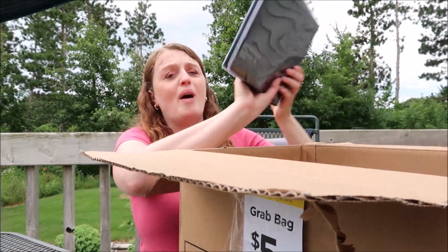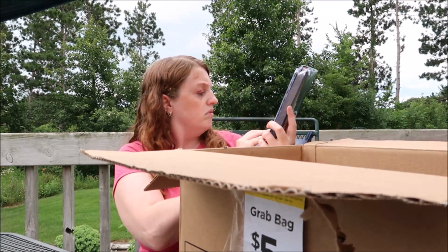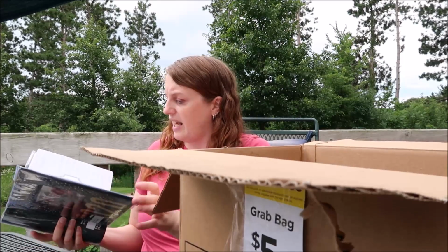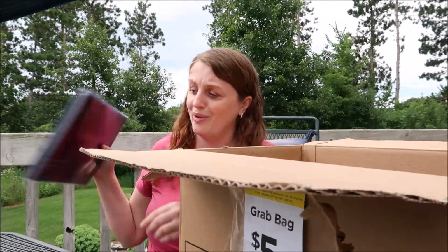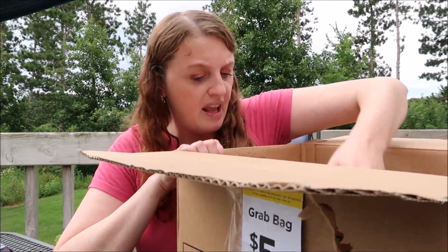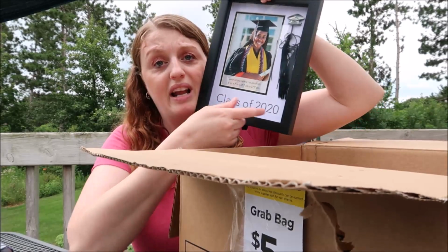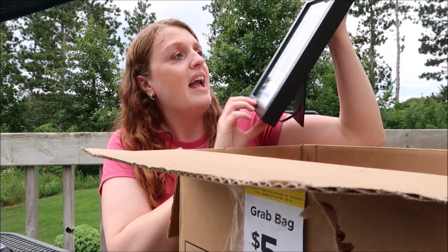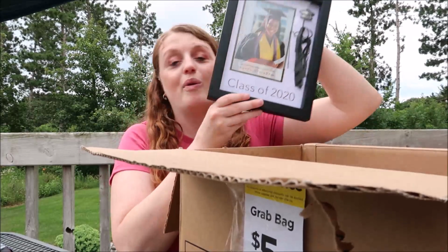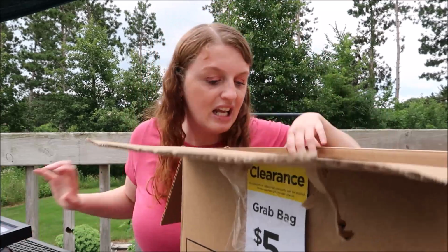I got a cool photo album. That's awesome. This was $15.99. But it's got a nice little photo album. That's kind of cool. It does say class of 2020, but you know what? Who cares? It's a photo album. I can always decorate it up. Then we have a cool picture frame that does say class of 2020, but I can always take this apart and make this into a shadow box. I can always make it into something. So that is cool. This was $19.99.